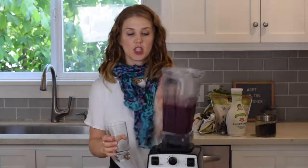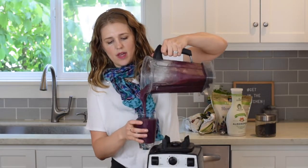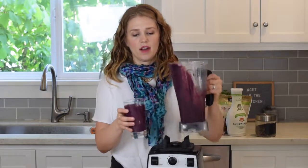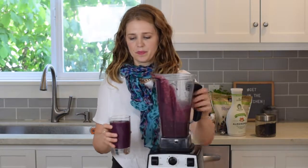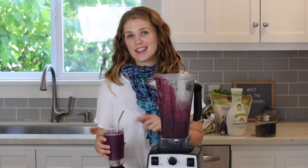So let's show you what this looks like. You can see it's nice and creamy. You can't even tell there's any broccoli in there if you hadn't seen it go in. Really tasty, nice smooth texture, not too sweet, a little bit of tartness from the raspberries, and I don't think I would know that there was broccoli in there if I hadn't seen myself put it in.